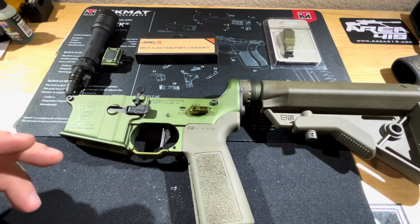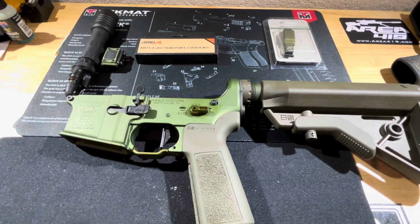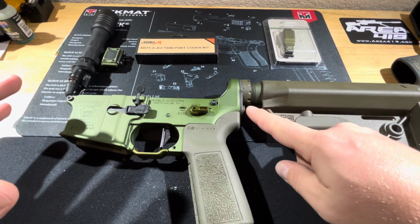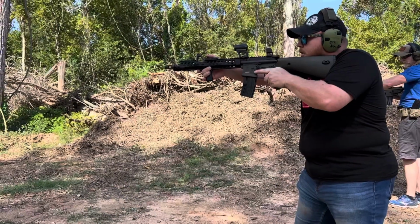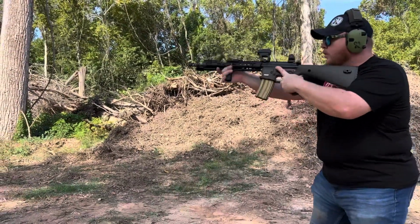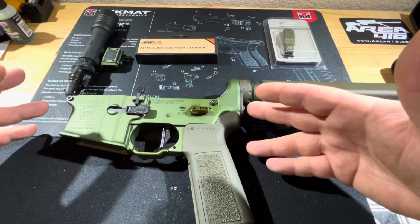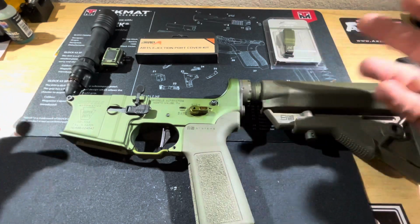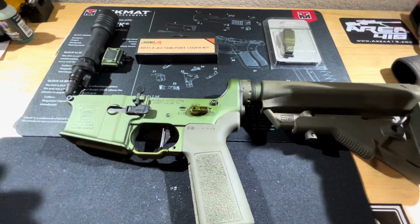I think worthiness has a big deal to do with it too. I'll give you a quick example. I don't think that the Forward Control Designs OD green castle nut is actually worth it. It is a $25 castle nut that I don't think is needed. I have a V7 titanium castle nut that was a $22 castle nut. I think that's more worth it than this. That at least saves weight. It's titanium. It's never going to rust. This is just a Cerakoted part.